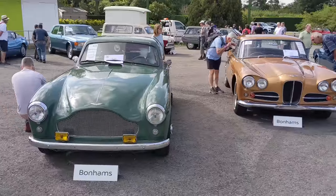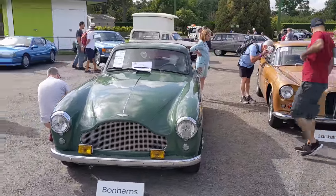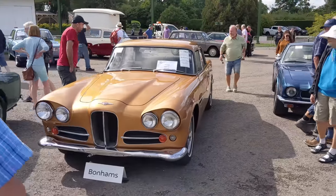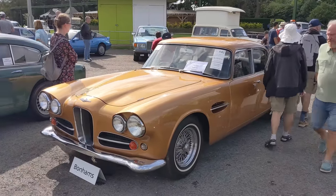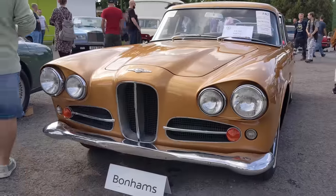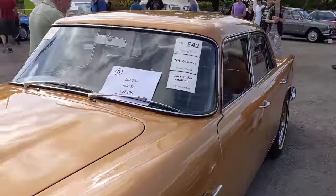Got a great pair of Aston Martins here at Bonhams. This DB2/4 Mark III sold for 132,000 pounds. And there's a lot of people checking out this Lagonda four-door. I've never seen one in my life. This one sold for 52,100 pounds. I just love the front end of these Lagondas. Look at that quad headlight treatment, the grill. Pretty amazing piece.